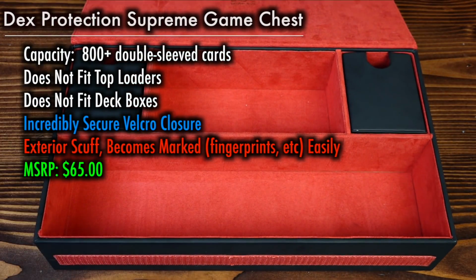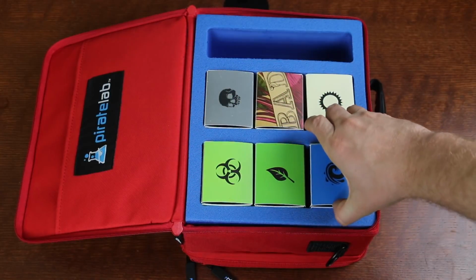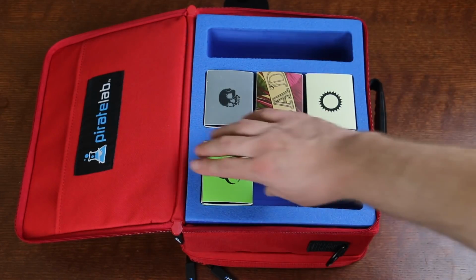Fantastic. As is the Pirate Labs game case, which also is one of the best storage, transport, and organization cases on the market. Pirate Lab game cases offer a tough exterior of heavy-duty nylon, reinforced with coroplast walls, which offers great exterior protection.